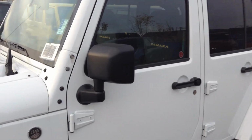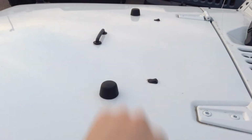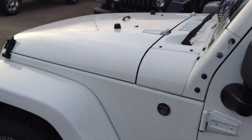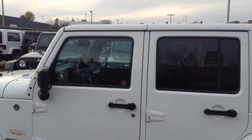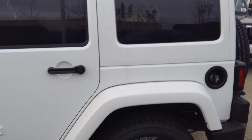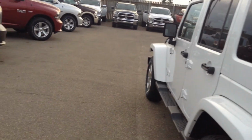Now you probably already know, the roof does come off in 3 different sections, the doors come off as well, and even this windshield folds flat onto these 2 bumpers on the hood. So yeah, you can definitely have some fun off-road in that if you like, or even on-road, just keep the windshield up. And they're just a beautiful vehicle. But let me hop inside here and show you all the features.